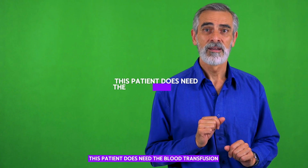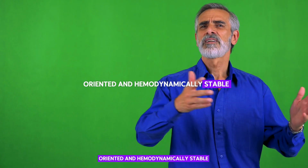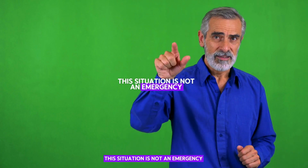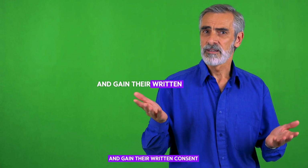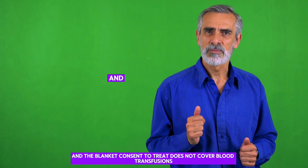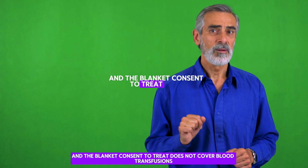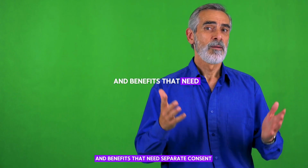This patient does need the blood transfusion, but given the assessment that the patient is alert-oriented and hemodynamically stable, this situation is not an emergency. So there is time for the provider to discuss the risks and benefits with the patient and gain their written consent. Verbal consent is not appropriate, and the blanket consent to treat does not cover blood transfusions because blood transfusions have their own risks and benefits that need a separate consent.